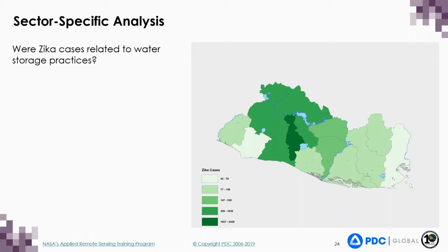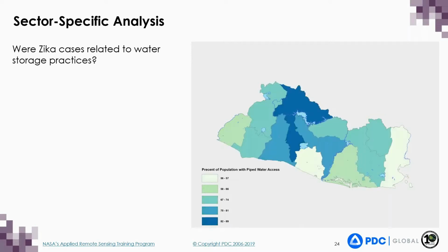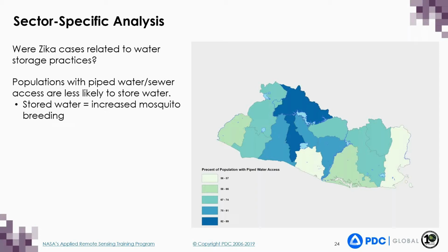As part of a subnational assessment in El Salvador, PDC was approached by the Ministry of Health. The question raised was, were Zika cases related to water storage practices? A hypothesis was generated that populations with piped water and/or sewer access are less likely to store water, and stored water was hypothesized to increase mosquito breeding. However, when the case numbers were superimposed on piped water sewer access, there did not appear to be a correlation.